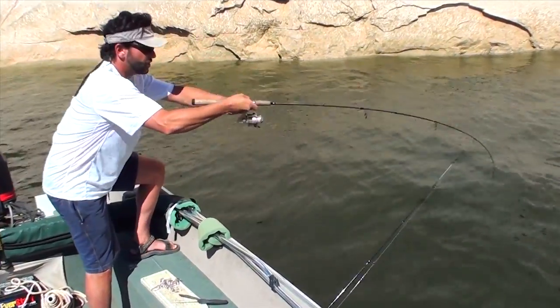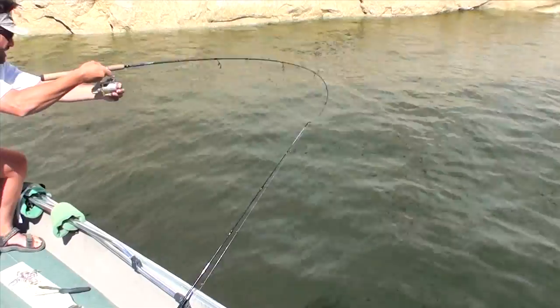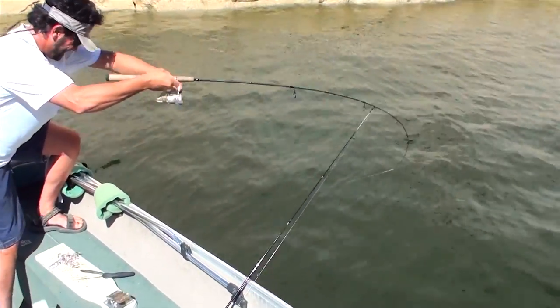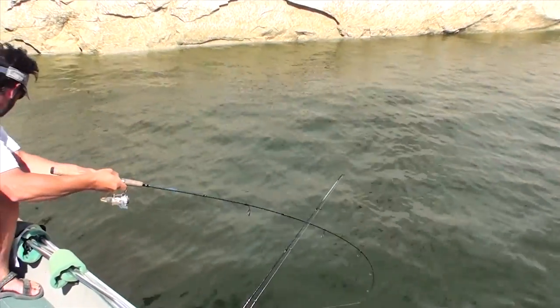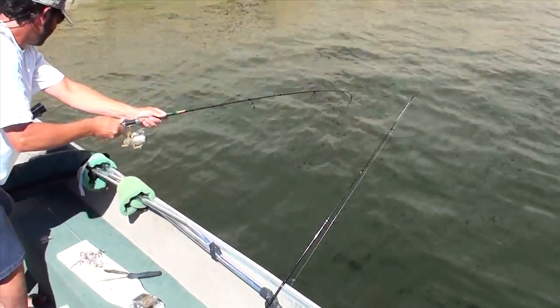My turn to get, just got a striper under the boat here. Tighten up my drag a little bit. It's pulling good. Get him on the other side of the boat. There he is. There he is.